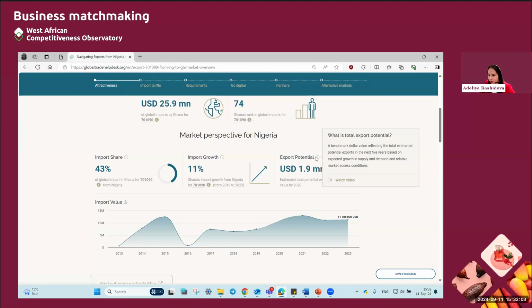These are estimations calculated here at ITC of the potential export of, in our case, Nigerian glass jars to Ghana for the next 5 years, based on all the factors that we can calculate: demand, supply, distances between the countries, the relationships between the countries, are they already trading or not? Taking that and more into consideration, we come up with this value. This can change. We recalculate export potential twice a year, so the numbers might be different.